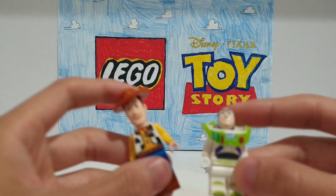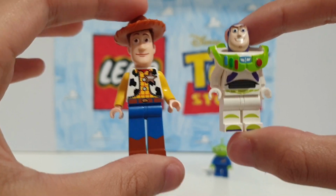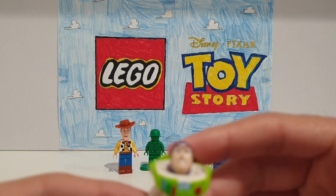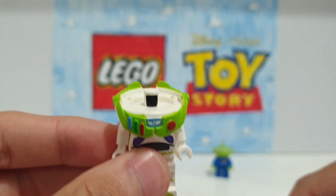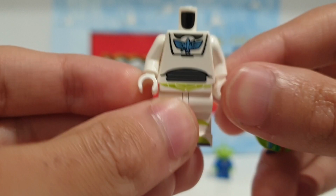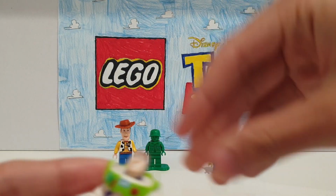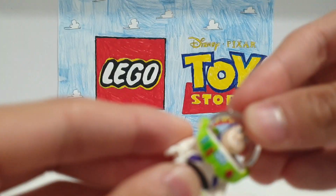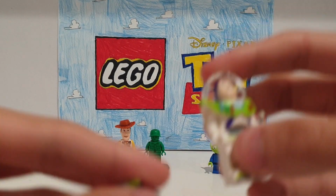And just look at the height comparison of Woody and Buzz. You can see Buzz is so short, and that's pretty accurate. I don't like how in the Toy Story 4 sets, they didn't get the height accurate. But you can see he's got that molded head. He's even got that amazing armor piece. And underneath there is his Star Command logo. So Buzz Lightyear is a pretty neat minifigure. Probably not one of my favorites. I like Woody better, but he's still a pretty unique minifigure. I love this minifigure.